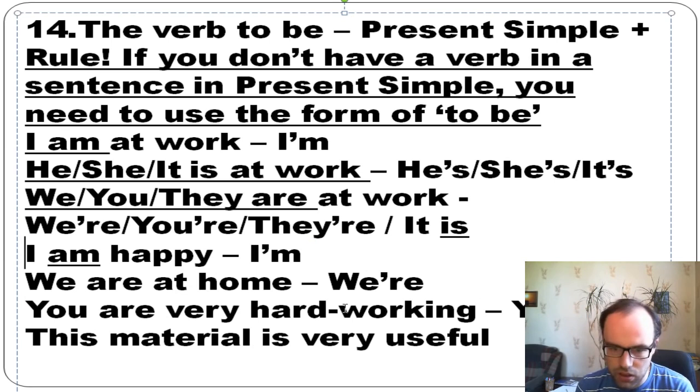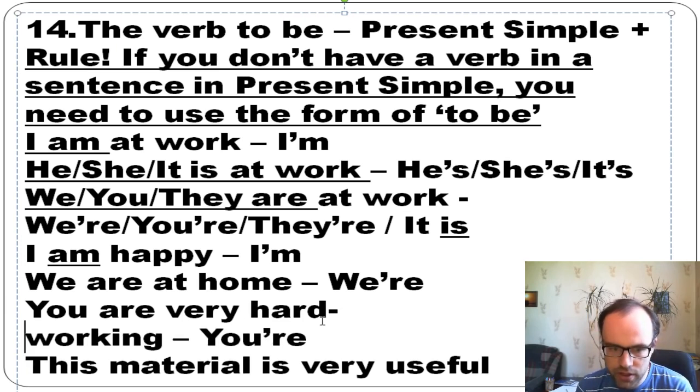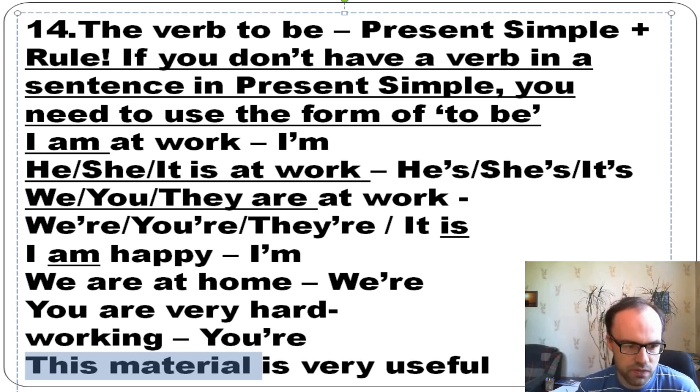So you see, you are very hardworking, okay? Or we say, you're. You are is the full form, and you're is the short form. You are very hardworking. Next, this material is very useful. So, this material means it, and we say it is. So, this material is very useful.